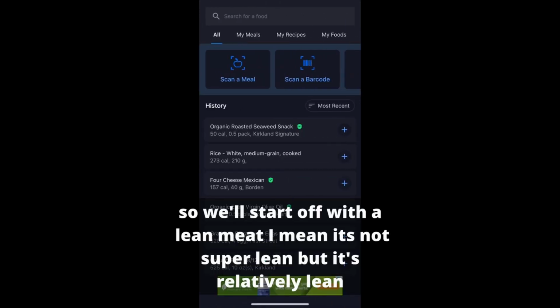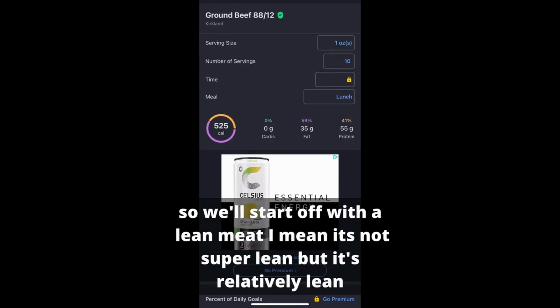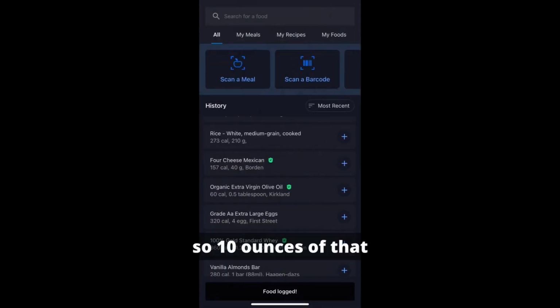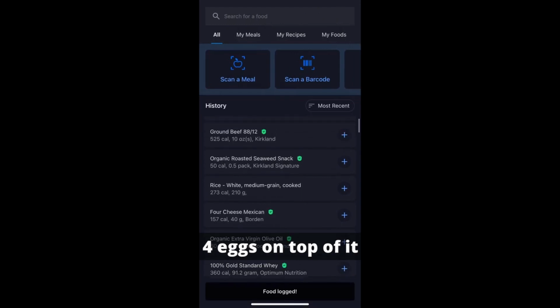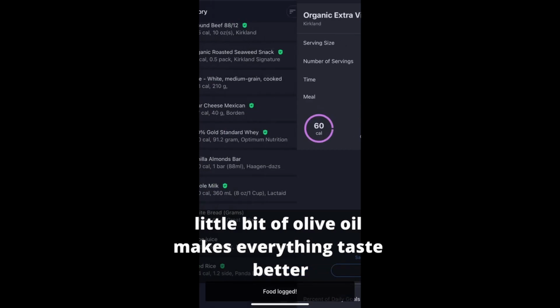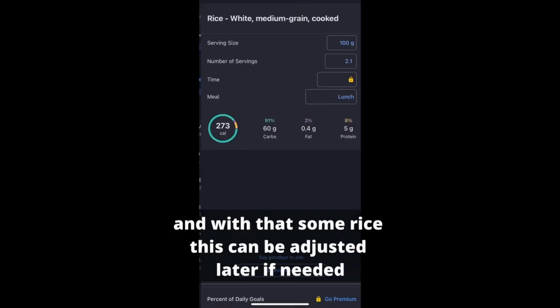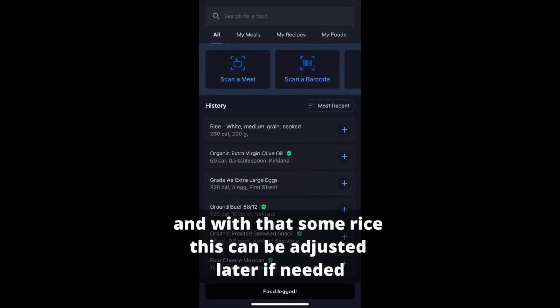So we'll start off with the lean meat. It's not super lean, but it's relatively lean because I can't handle chicken breast anymore at this point. So 10 ounces of that, 4 eggs on top of it. A little bit of olive oil makes everything taste better. And with that, some rice. This can be adjusted later if needed.